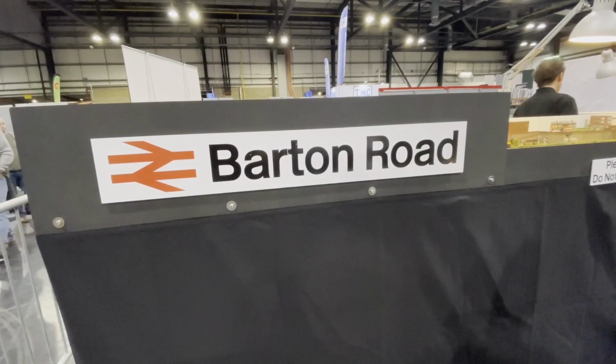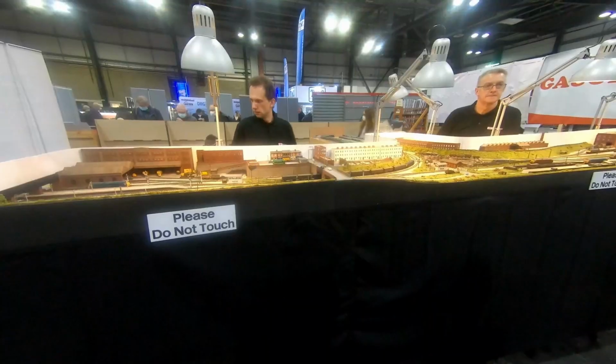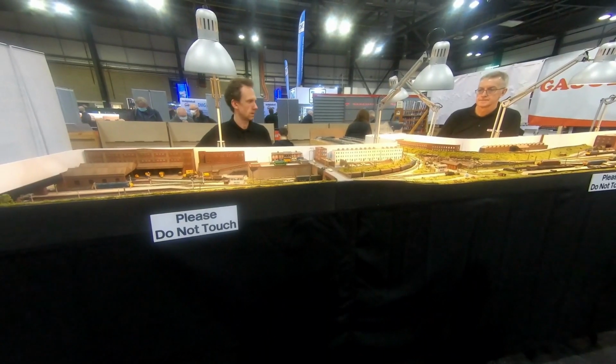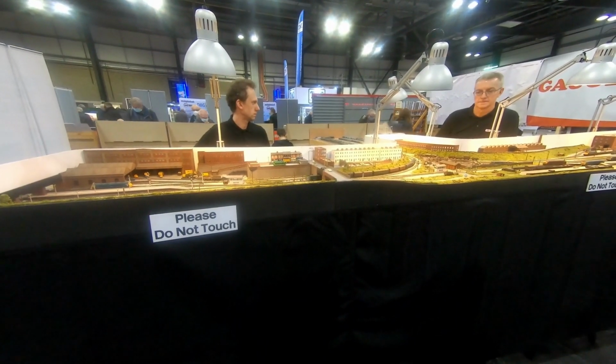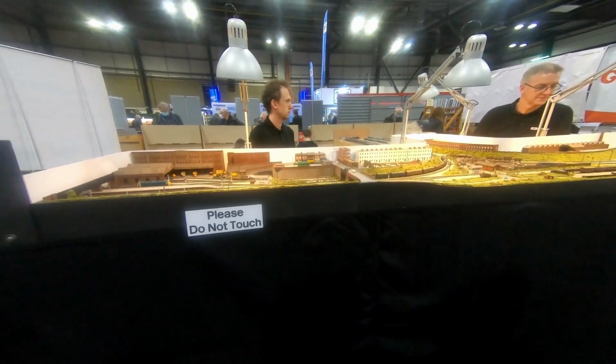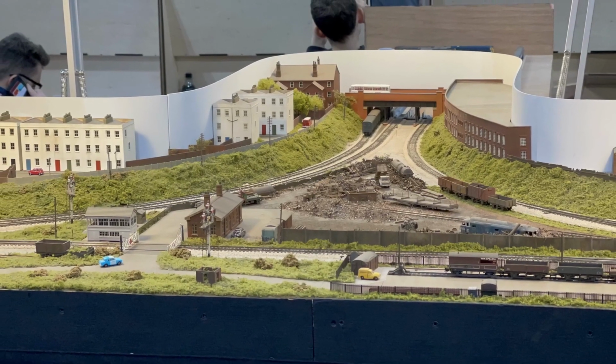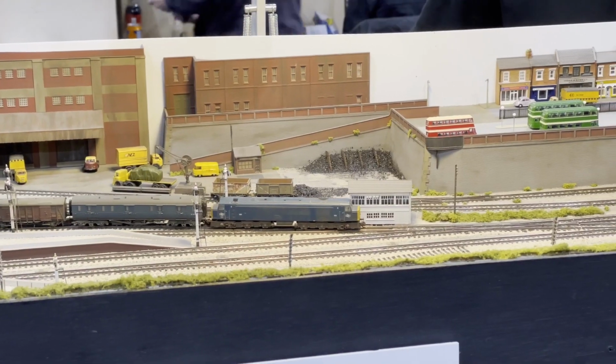Barton Road, modelled in N gauge, was presented by Ben Pollard. Barton Road is a DCC operated BR Western Region triangular junction layout located in the rundown suburbs of Bristol in the early 70s.